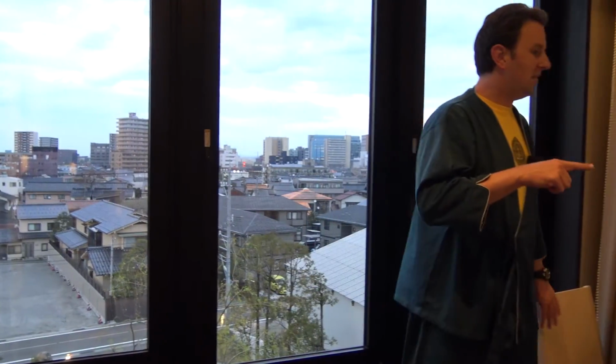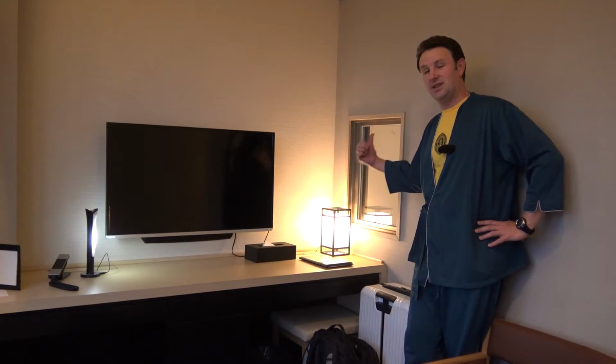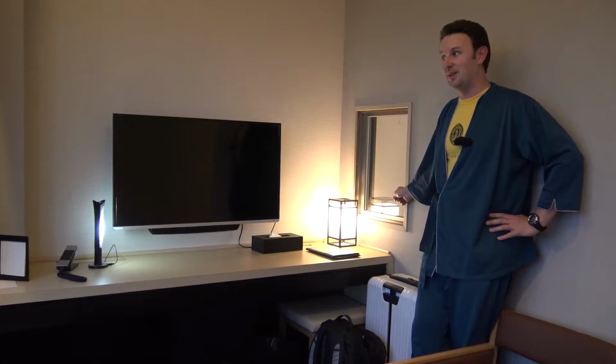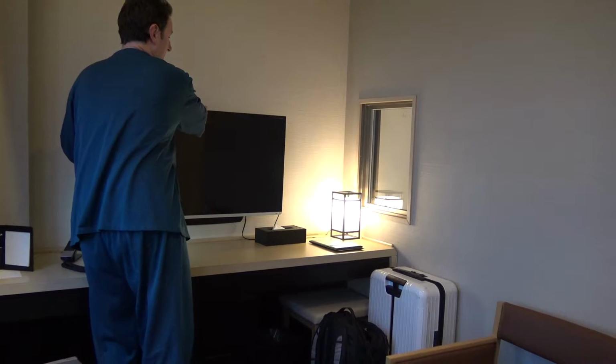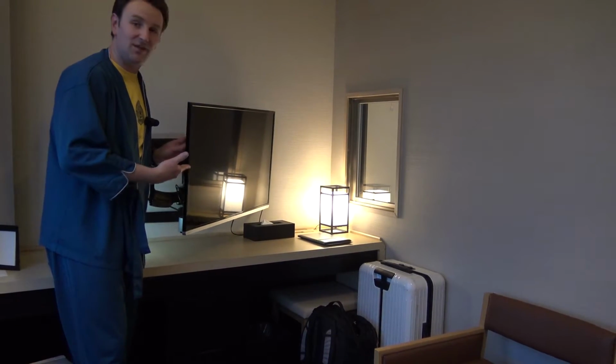One thing I want to point out in this room, if you come over this way, there's a window right here. This window is a window into the bathroom. On the other side of that window is the bathtub. The reason that window is there is so that you can take the television and tilt it towards you so that you can watch TV from the bathtub. Let's head over and see the bathtub in the bathroom now.